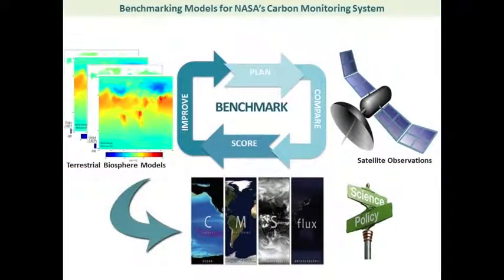NASA's CMS is a data assimilation system that acts to connect scientific data with the policy and decision makers. It has the ability to consolidate and translate this data into a way that's easily accessible and easily understood by the policy community.